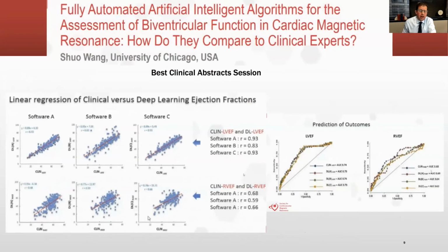I wanted to highlight one abstract here from the best clinical abstract session. This was by Dr. Wang from the University of Chicago. Again, on the general theme of the use of AI, she evaluated a number of different AI algorithms for calculating both left ventricular EF and right ventricular EF in a large number of patients, and found a really outstanding correlation with the manual quantification. And this also held through when using both methods, manual and AI, for calculating EF as a predictor of outcomes. So again, this really follows the same theme that AI is with us and it will be a prominent feature for the future.